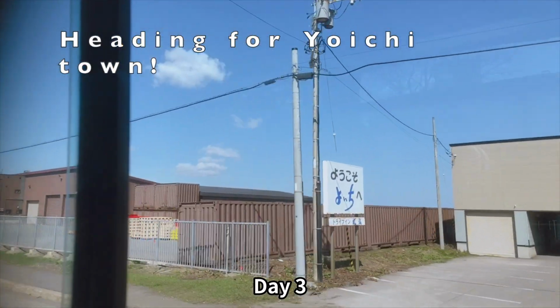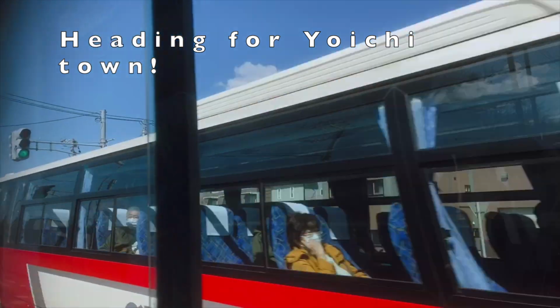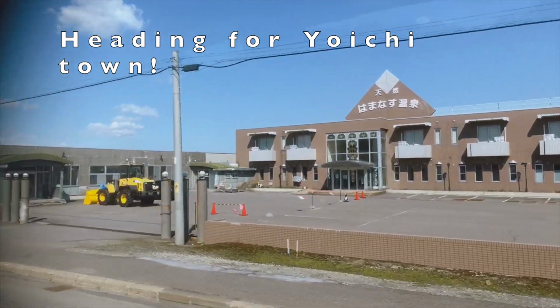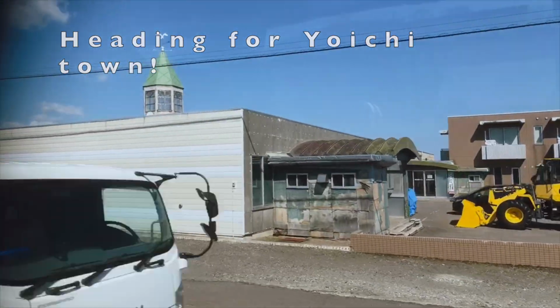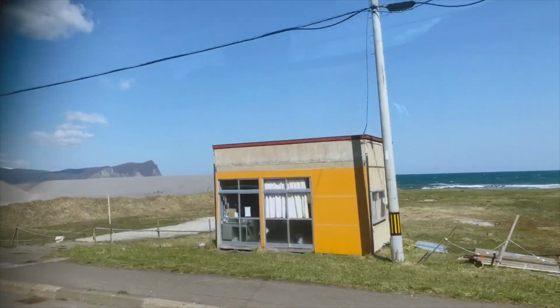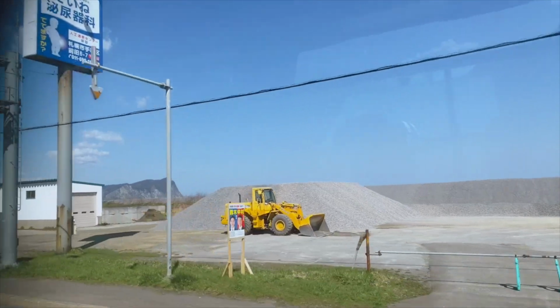Final day, I headed for Yoichi. It's 1 hour from Sapporo, 25 minutes from Otaru. Yoichi is a popular tourist attraction as it is a town with a whiskey factory, a wine town, and a town of fresh seafood products.